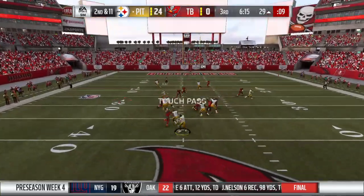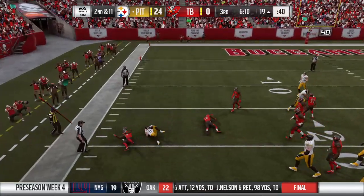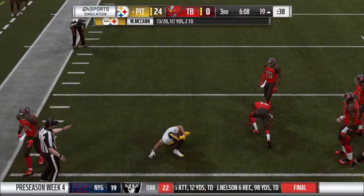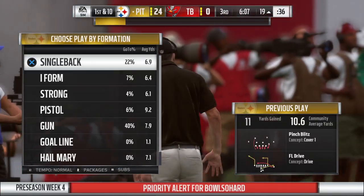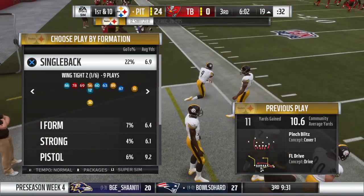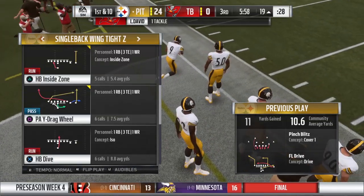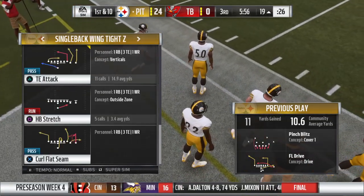Looking to throw on second down. McCann. Open man is Switzer, complete. And inside the 20 before he's brought down. 11 more yards there, and this methodical drive continues. Well, if you do read man coverage, Brandon, the drag route's a pretty good one to run against it because you're running away from people on it.